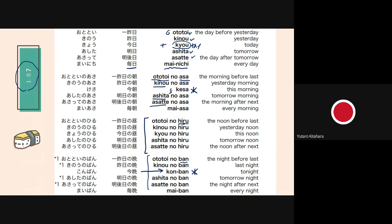Tonight, do we need to say today's night? We can, but okay, let's say if you want, you can say kyo no ban, a bit silly, but it's acceptable, okay? If not, just combined. Combined is tonight. Like Chinese, right? How do you say tonight in Chinese, for those who know?